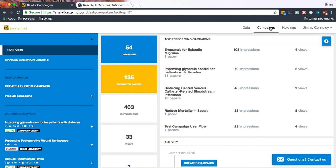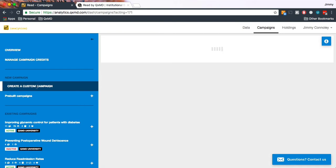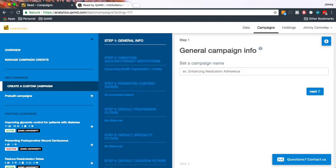So for any institution that is facing a certain challenge, whether it might be an increase in the rates of sepsis, maybe they're seeing an increase in readmission rates, whatever it might be, what we can do is create a campaign around that challenge and publicize the research that hopes to change practice and improve that challenge or stop or reduce that certain issue from happening.